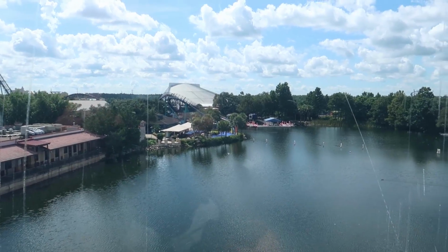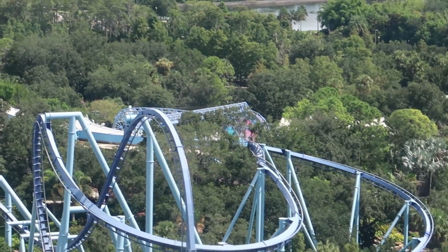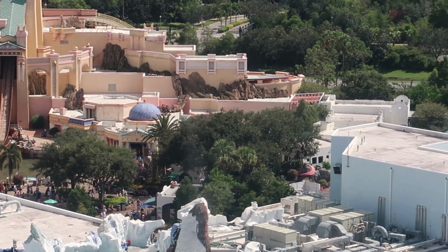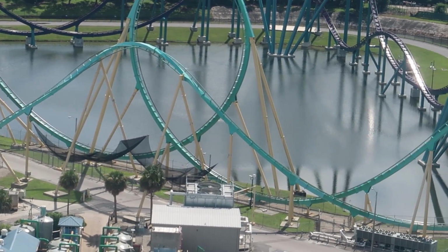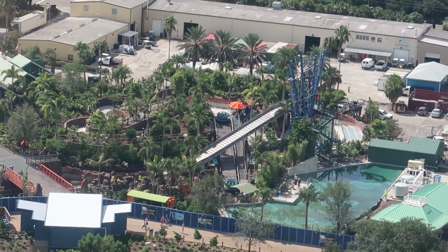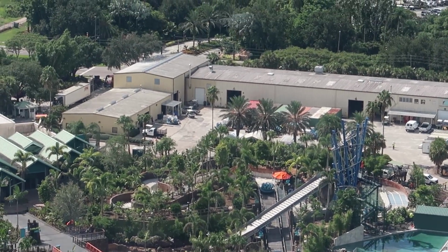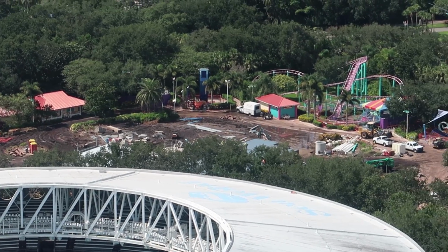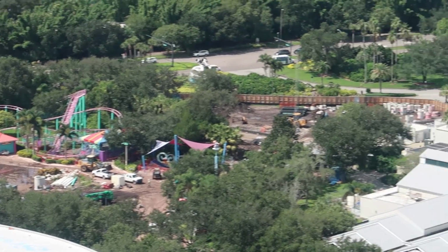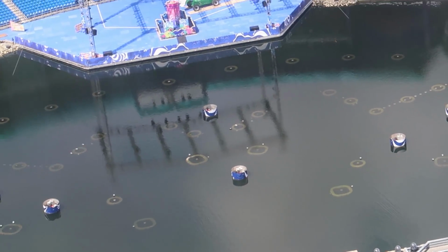Okay, let's see what we can see. You can definitely see the lift and the drop. Still no water. You can see some rafts there, just waiting to be tested. It's going to be Sesame Street. As the cabin rotates, keep an eye open. Happy Harbor is very much torn apart. Right across the street from SeaWorld. That's Discovery Cove. You can see all of the different fountains for Ignite, which is the nighttime show that happens during Electric Ocean.